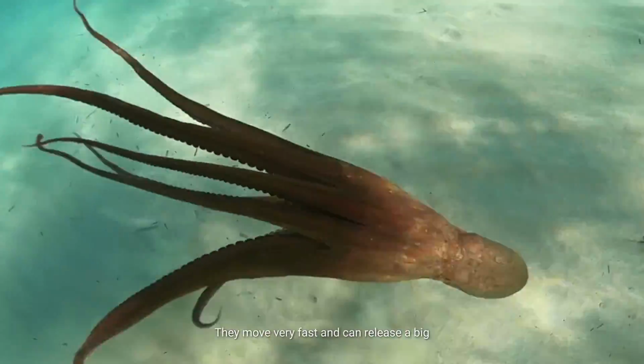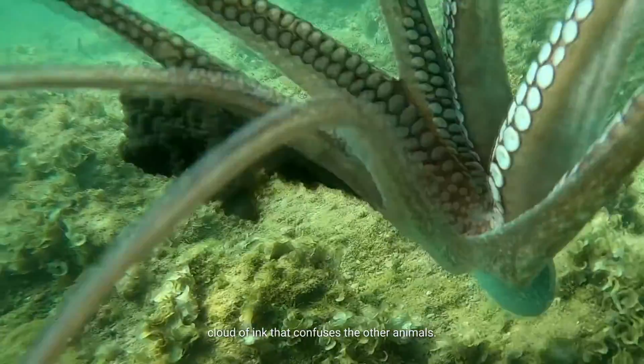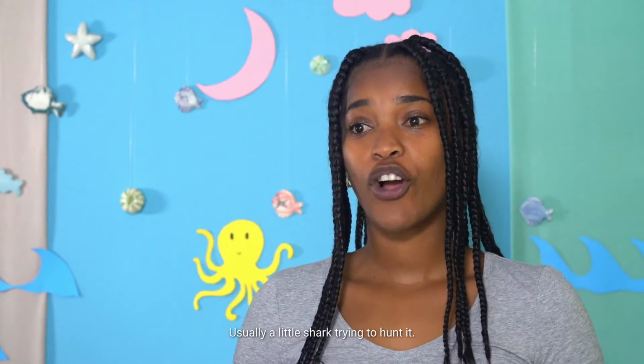They move very fast and can release a big cloud of ink that confuses the other animals, usually a little shark trying to hunt it. This gives the octopus time to escape.